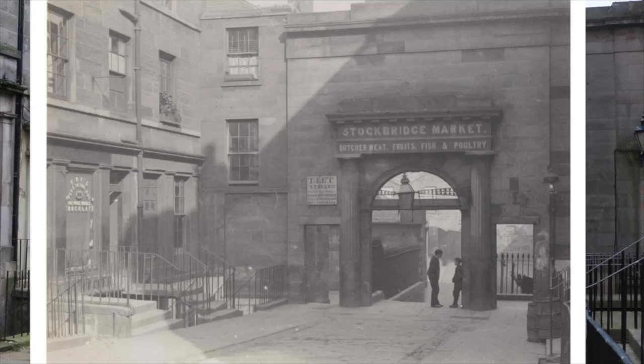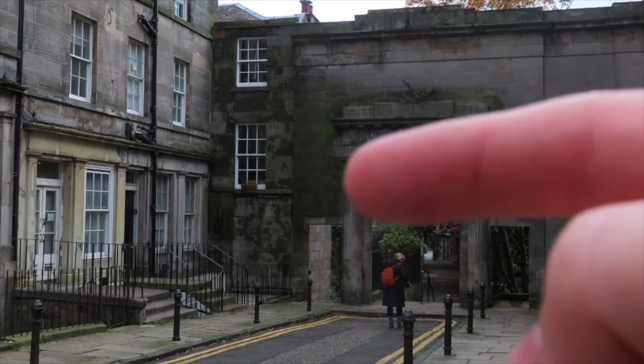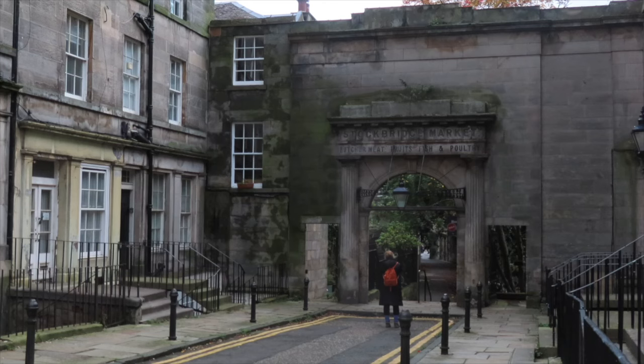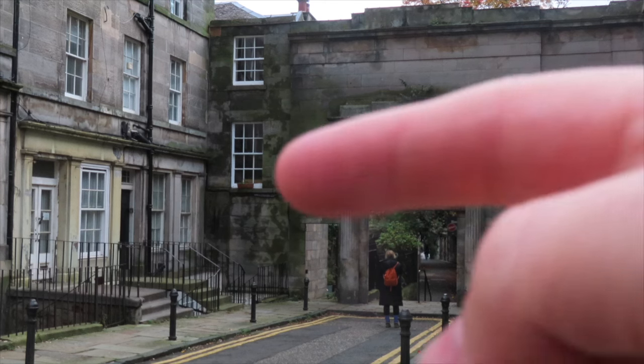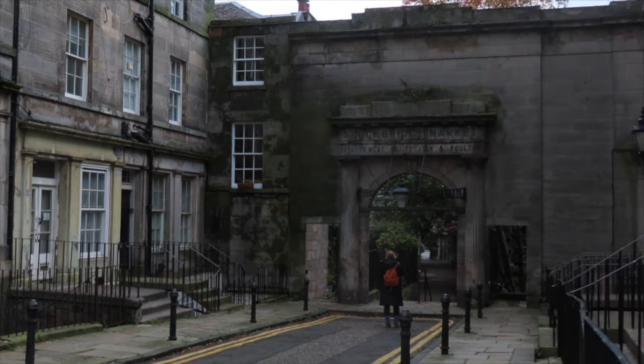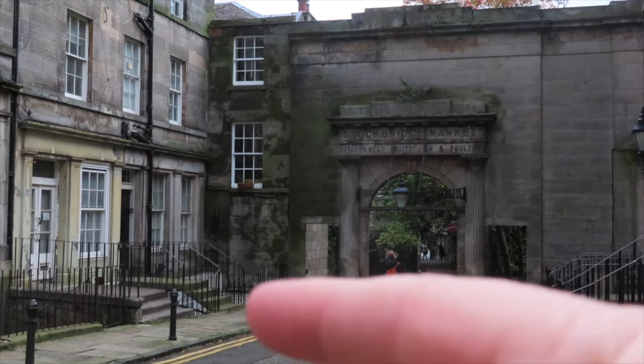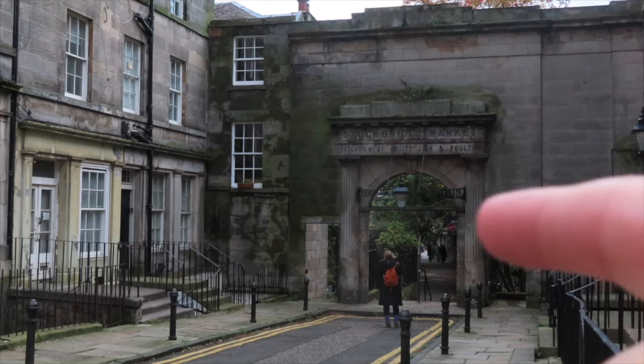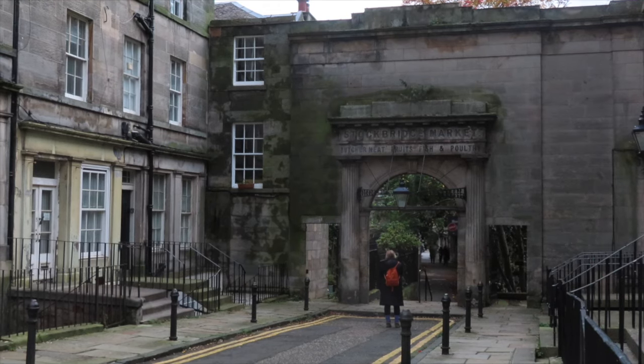Let's see what else there is. Looks like there used to be a sign on the wall there as well. About here. Yeah. Okay, let me zoom in on the thing. To let. Stall. Oh, they had stalls to let in the market. That's cool. But that looks the same. I'm interested in what these are. Is that part of these houses? I'd love to know. That's cool if it is. Or is it the back end of a house? I don't know. Whatever it is, it's cool.